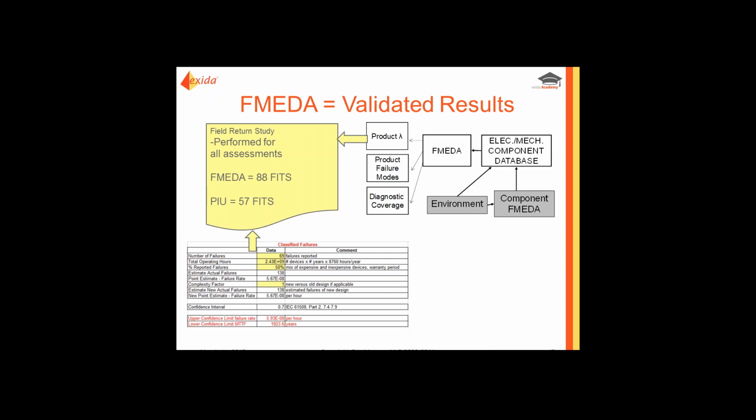So it's a good thing when you are not getting as many returns or your system is better than the general or the assumed. So every FMEDA that we do, we check it against the field return studies performed for every existing product. And so we make sure that the FMEDA is a validated result and that the FMEDA is in line with what you are seeing.